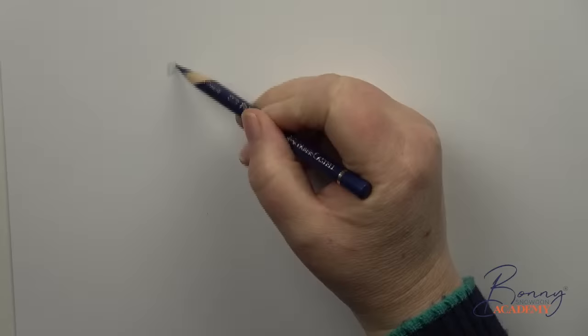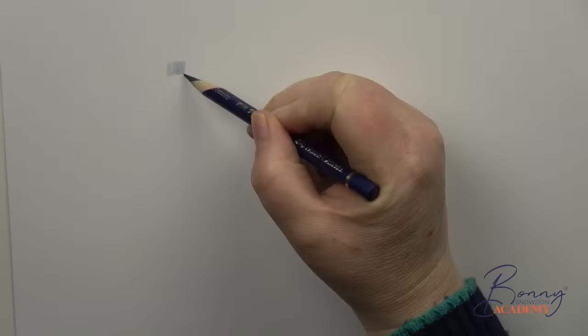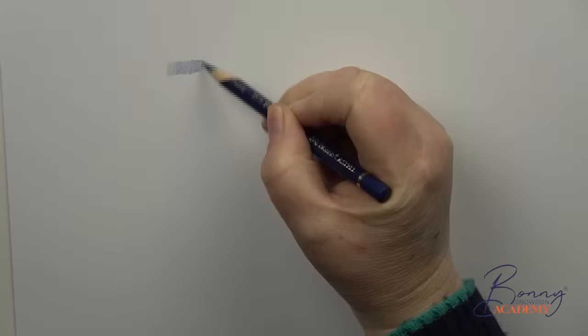The pencil is not coming off the paper. We're just going to start to increase the pressure a little bit. Pencil has not left the paper. We're going to increase the pressure a little bit more. It's not left the paper.